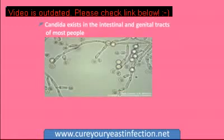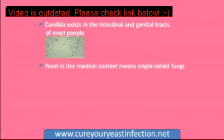Candida exists in some degree in the intestinal and genital tracts of most people. But when this yeast grows out of proportion, it can have painful and debilitating consequences that can lead to health complications. Yeast in this medical context means single-celled fungi. The common name, Candida, applies to this particular strain of fungi.